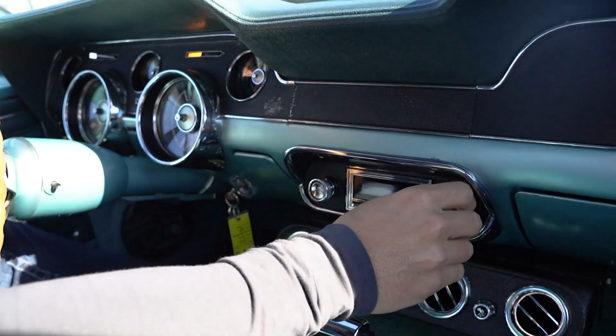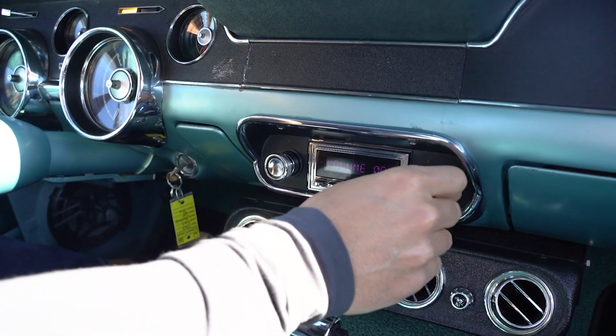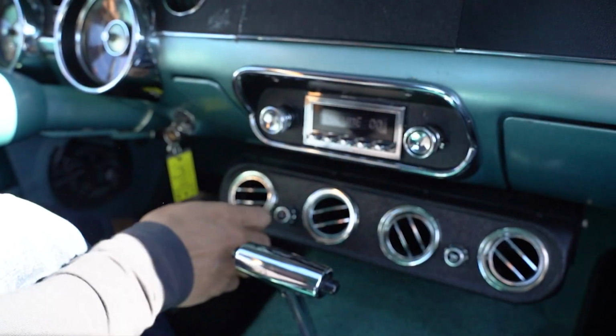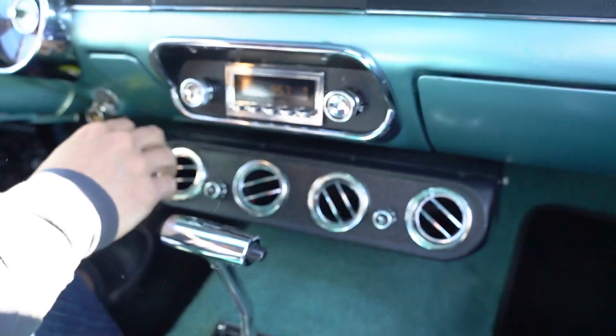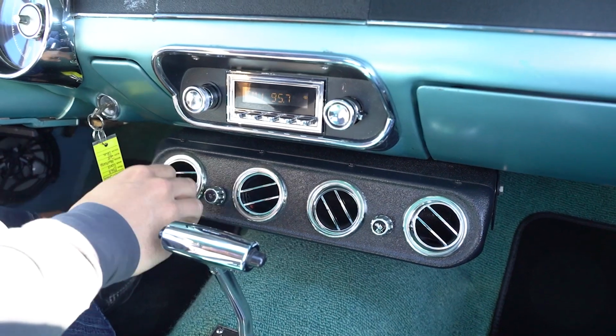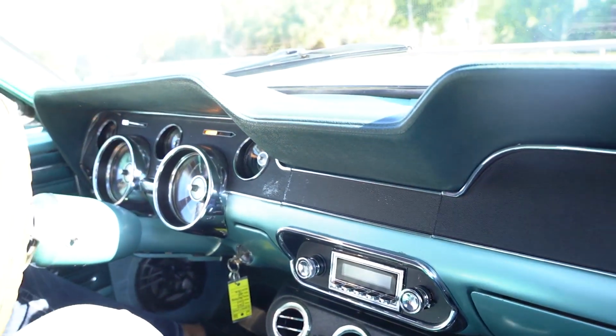Radio does work. Cool part about being in Florida, we have air. Hopefully you guys can hear that. And it blows ice cold. We're not going to use it today because we're sitting at about 64 degrees right now and I'm already freezing. I don't need an air conditioner to freeze me out even more.